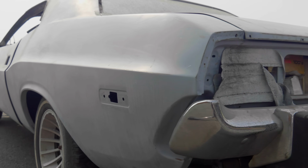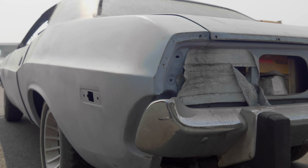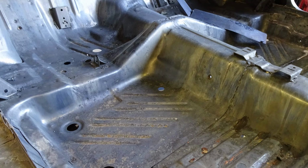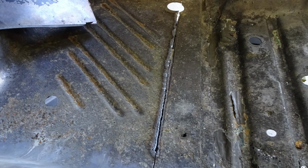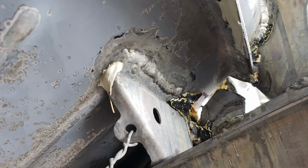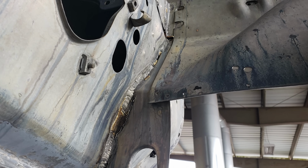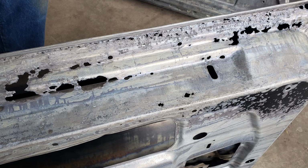So you don't know what you're getting when you restore these cars until it comes back from the dipper. In this particular case, the car comes back and you see all the previous sins that had been done on the car before. The whole car, all the metalwork had been done, but none of it was good. So between the metalwork being poor, the thing was filled with rust holes. So this car was literally starting at ground zero.